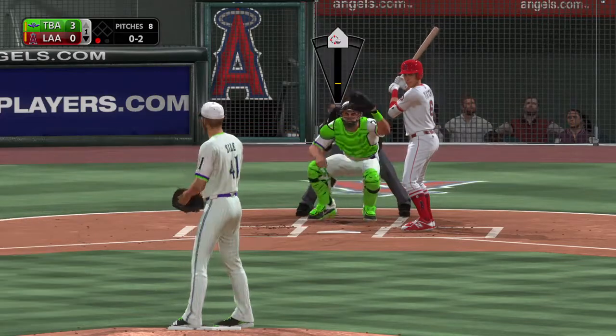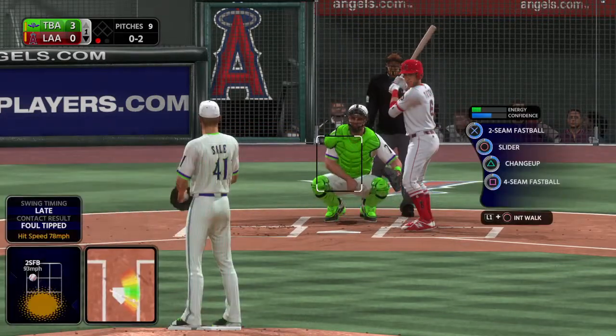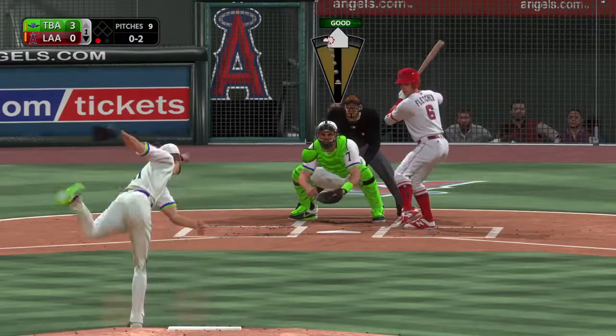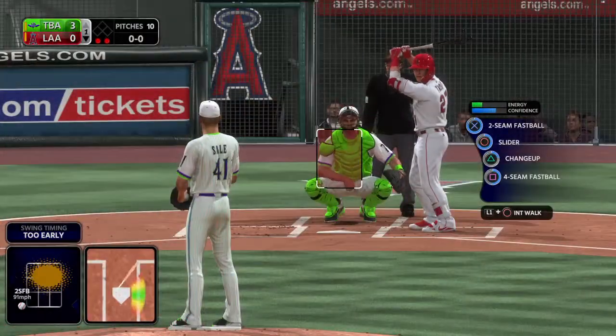Hey, that 2-seam fastball is going to be the be-all, end-all of this game right here. Who's going to execute? Is the pitcher going to be able to keep going to that well, or is the offense going to be able to make an adjustment and hit that ball in the gap? And a fastball flew it right by him, and there are 2 down.